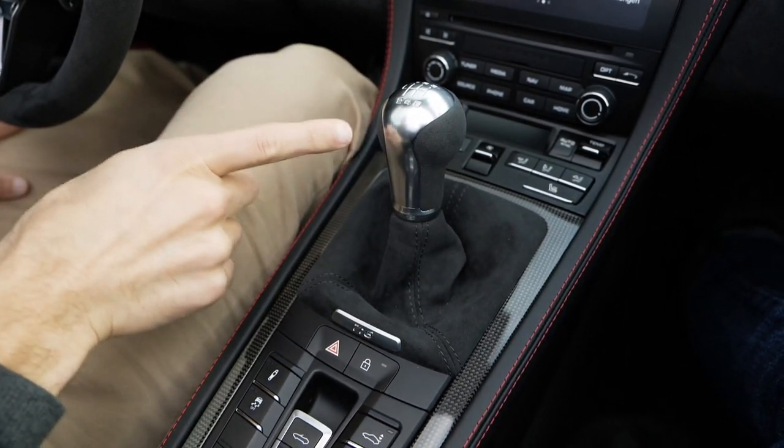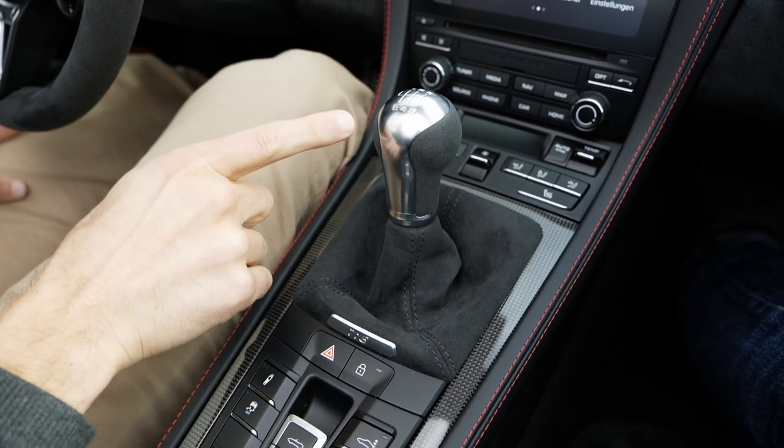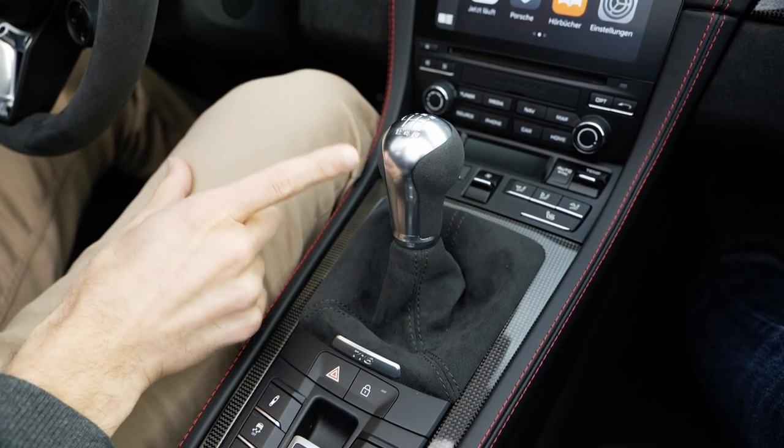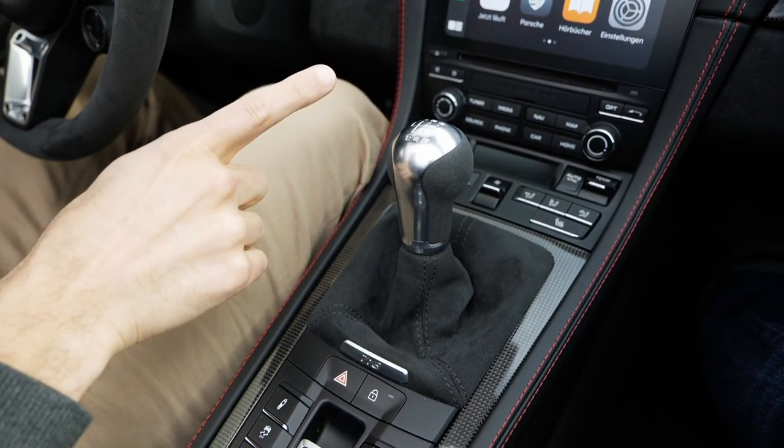So when this one will come with the dual clutch transmission, the 6-cylinder GTS will be faster than the 4-cylinder GTS. At the moment, comparing the 4-cylinder GTS manual gearbox to the 6-cylinder GTS manual gearbox, the bigger one is 0.1 seconds faster. So it's just slower overall because it was the comparison manual gearbox versus the PDK. Again, PDK versus PDK, then the more powerful engine will also win because it's not significantly heavier.